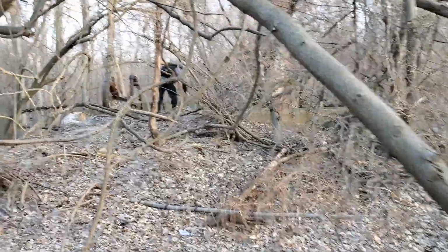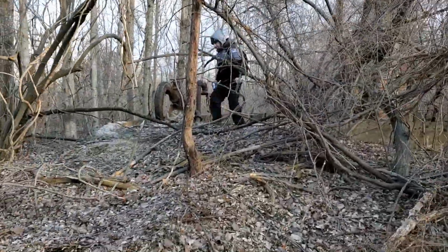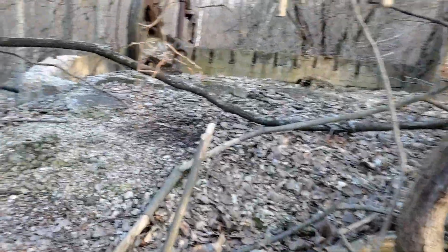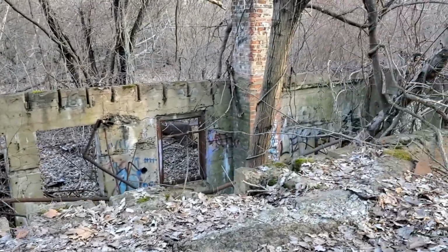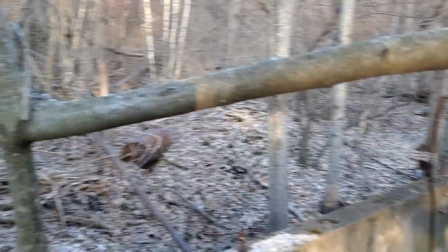And yes, I'm still out of breath. Although coming down was a lot easier than going up. Sure it was. I wouldn't know. Well, you'll know when you see my video. Actually, no, you won't, because they didn't video me going up. You did, yeah. I just meant I didn't video me going up from my vantage point.